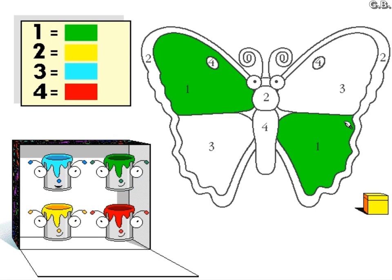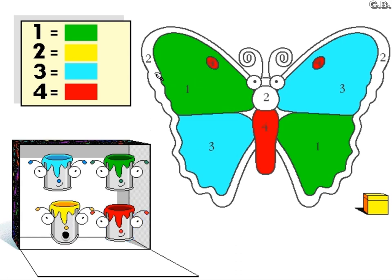The right color? I'm so blue. Red, red. That's what I said, red. Hi, I'm yellow and I like the bow! You did a great job coloring!